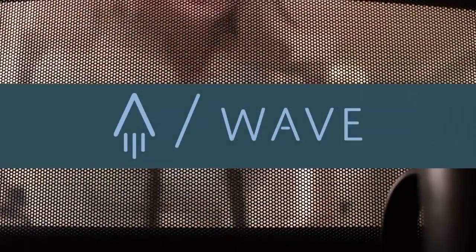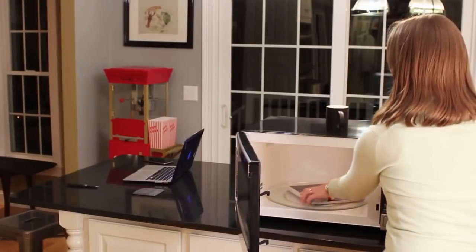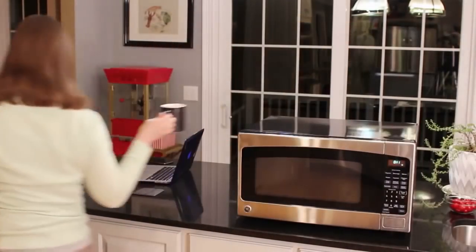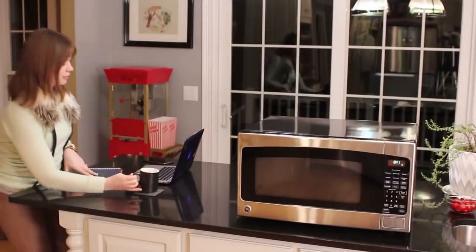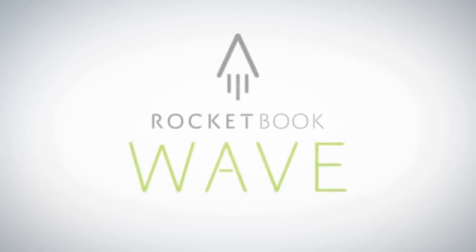When our specially designed thermal logo on the cover turns from blue to white, your Wave notebook has been cleared and is ready to be reused. And with your notes in the cloud, an empty notebook has endless possibilities. The utility of the cloud and the joy of pen and paper. That's Rocketbook.